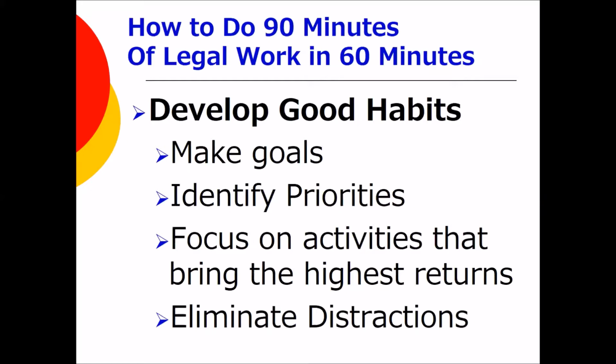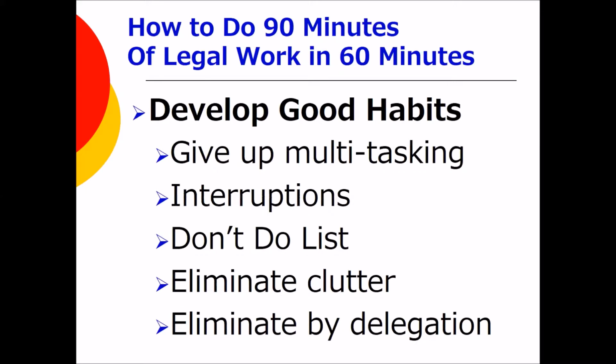You could also have, as we do at times, a do not do list. Things you are not going to do now or that need to be delegated, because sometimes the items just can't be done today or tomorrow. Give up multitasking. As I said, focus on your email at certain times of the day. Let you control it, not it control you.